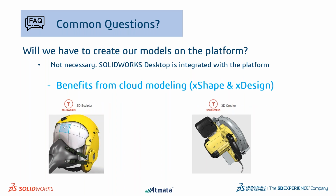Another question here is, will we have to create our models on the platform or on the cloud? Is it always required to create my models on the cloud? Not necessary. As SolidWorks desktop is also integrated with the 3DExperience platform, you can create your files locally, as well as put them on the cloud.